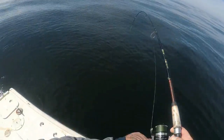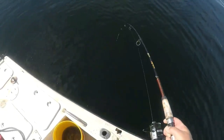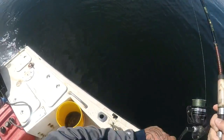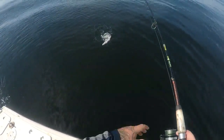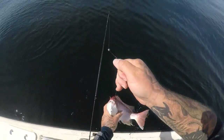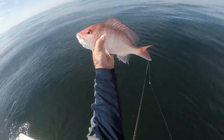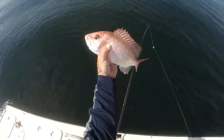There he is. Oh, yeah. Red snapper all over the place out here. Yep, another red one. As my buddy Lane would say, salty kayak, these are the government fish. Old government fish. And they are everywhere. Pretty little guys, but man, they're pretty.